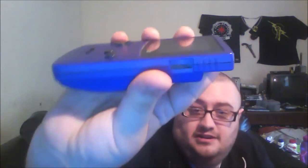Also, when the games came out for the Game Boy Color, they were in color. It's in the freaking name of the console. When you turn it on, the power button is right there on the side. So, turn that on.